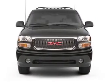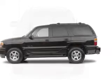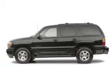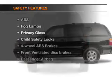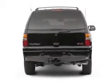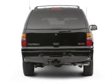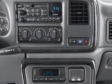Keyless entry, leather seats, power door locks, power windows, cruise control, an AM/FM stereo with multi-disc CD player, power mirrors. If safety is a high priority, rest assured knowing that these top safety components are included. Front ventilated disc brakes, passenger airbag, side airbag, daytime running lights, independent suspension.